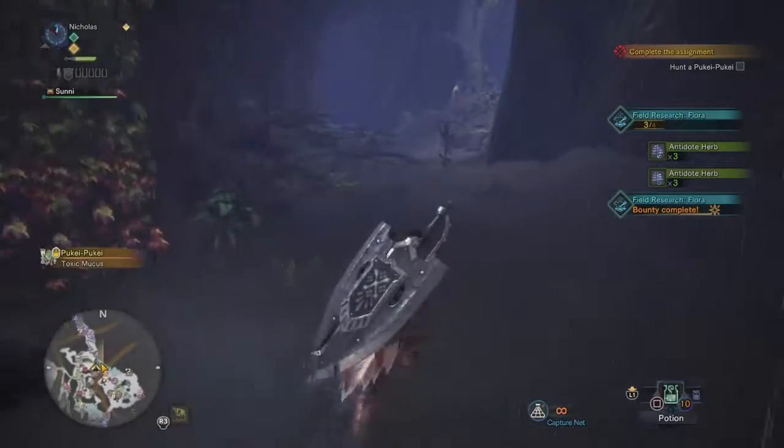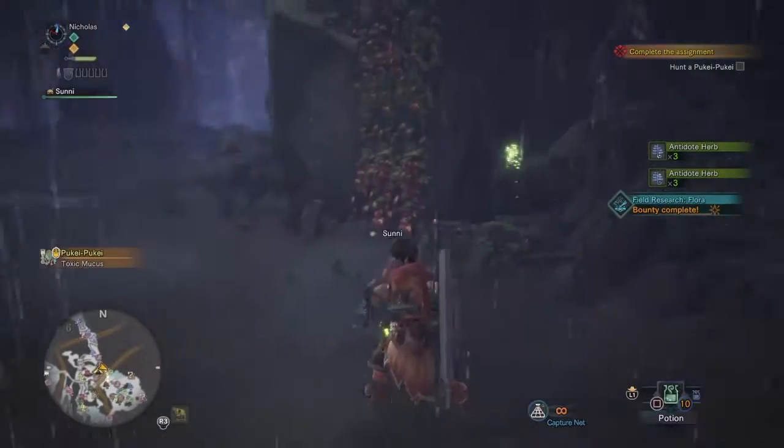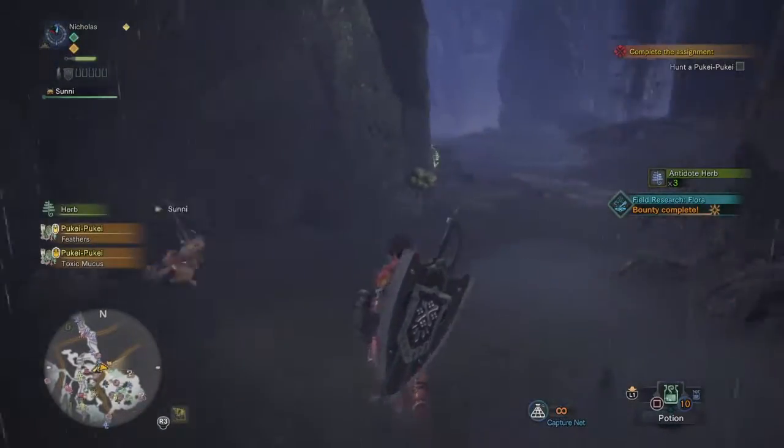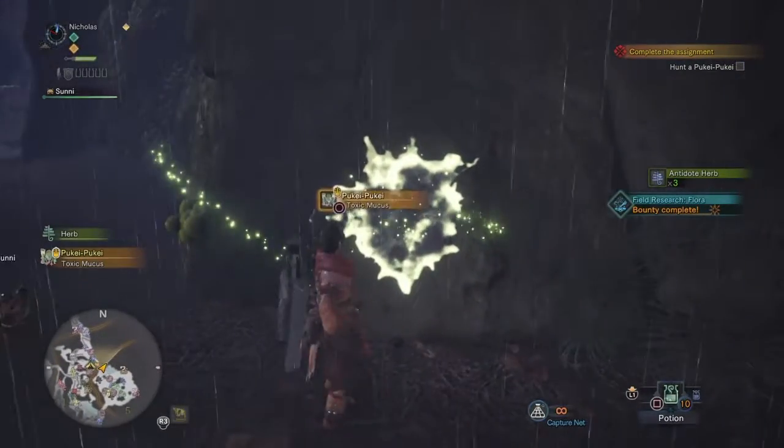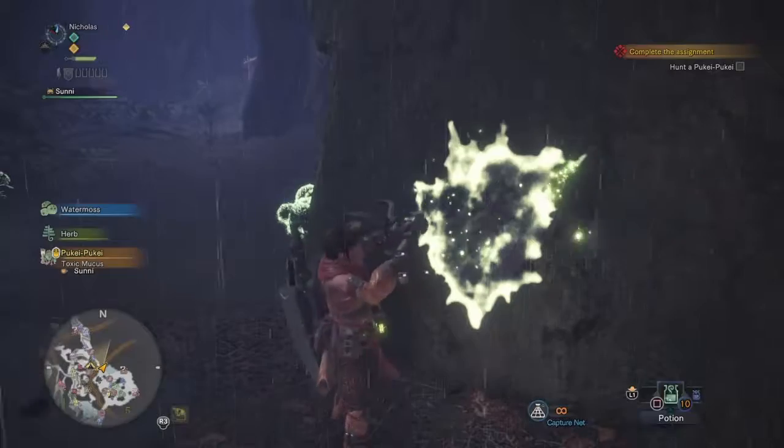The Pukei-Pukei will leave behind toxic mucus on the walls of the ancient forest. We don't know why he does this, but we can assume that this is a way of marking his territories. Hunters, use this to find your monster.